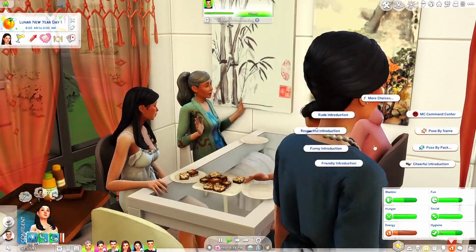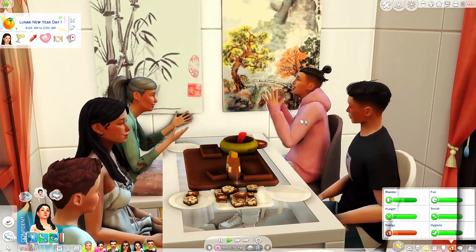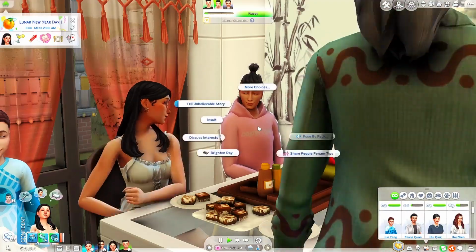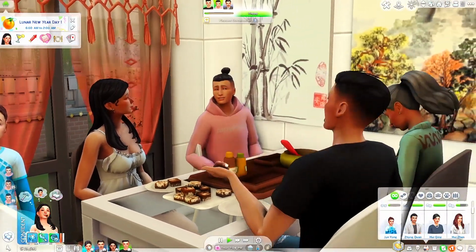Oh, and here's Reina's other cousin that she hasn't really talked to much at all, so let's just say hi to him right now. He's a teenager, so he's just going through teenage life right now. They're definitely a little bit older, Rui Xiang and Reina both.